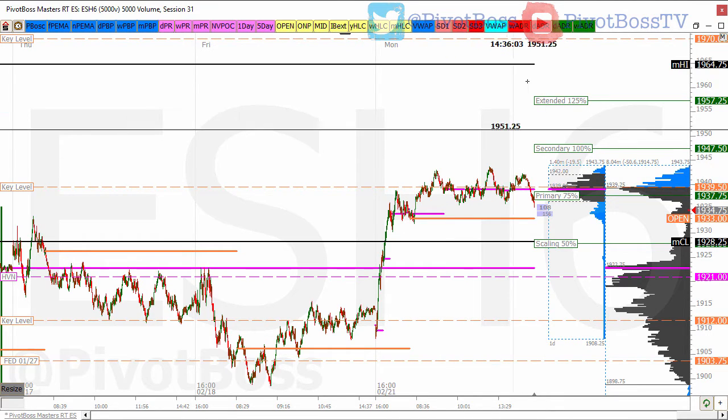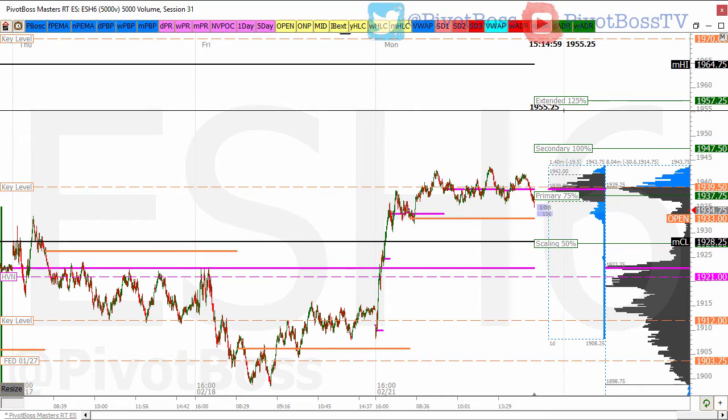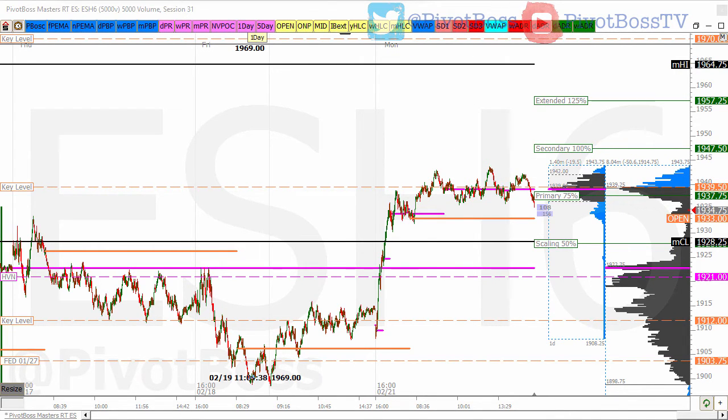There's enough fuel here to get it to that next level, and then from there any failure or rejection we'll be able to identify what's happening from there. But right now, the short-term breakout from here sparks the next phase of expansion.